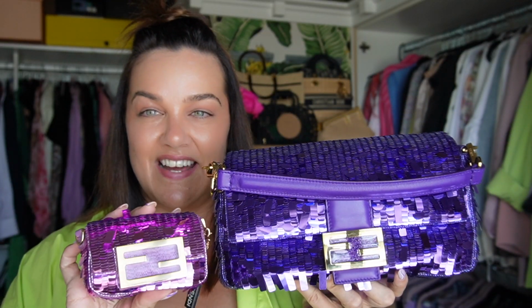This is a lilac and this is the original Purple Rain. They're very different colours, and if I had all the money in the world, I would definitely have bought this bag in the mini and the regular size, but I just couldn't do that. In fact, I'm still chasing the mini in the green sequin. But that's a whole other story.